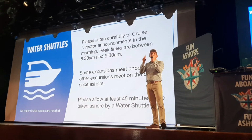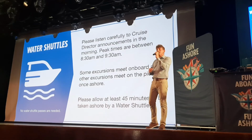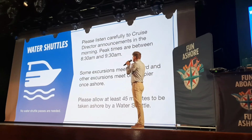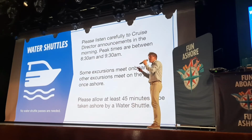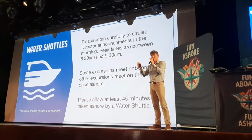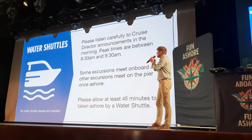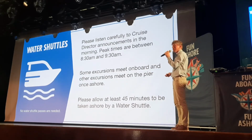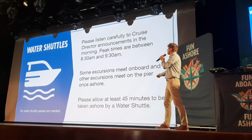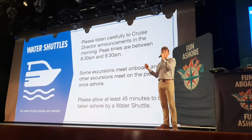Now let's talk about our water shuttle process. That is going to take place in the Princess Cays. Usually you're going to listen to my announcements in the morning. We start around 8:30, sometimes even before, 8:15, 8:10, depending on when we get clearance from the local authorities. Some of the excursions meet on board, and other excursions meet on the pier once ashore. Please allow at least 45 minutes to be taken ashore by water shuttle. This is approximate. Why 45 minutes?